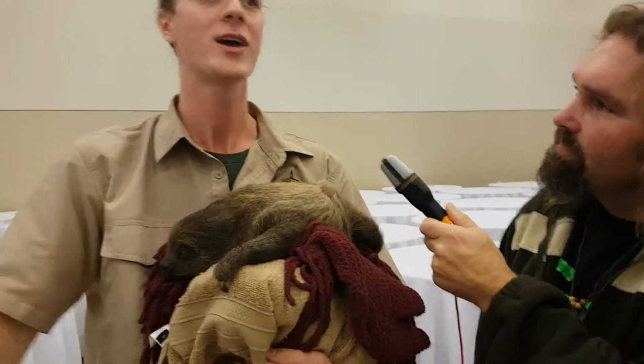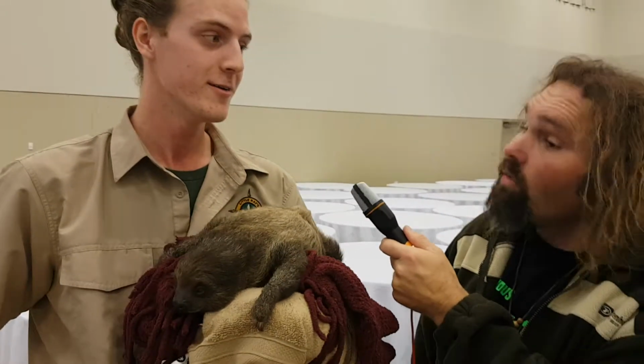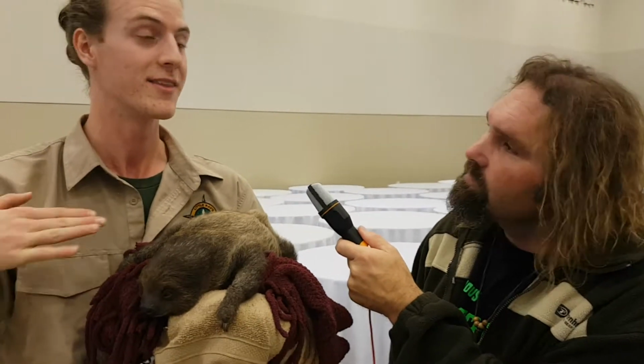People seem to think they're related to monkeys or other primates. They hear all sorts of things like that. Their closest living relative is the anteater. Oh, really? But there's nothing else in the exact same family as sloth. Just the two-toed and the three-toed.